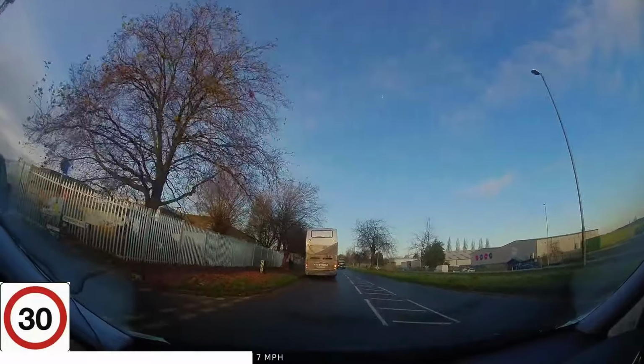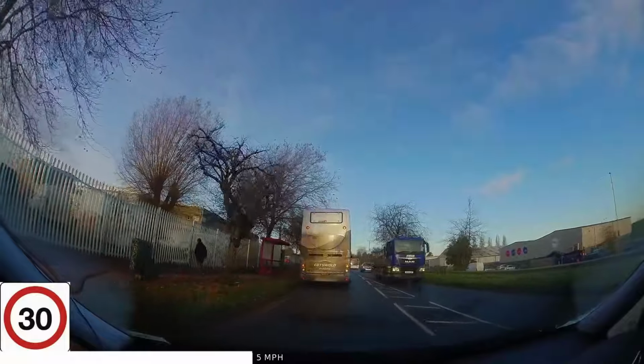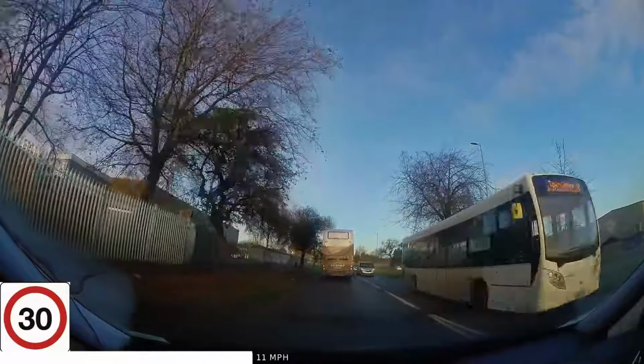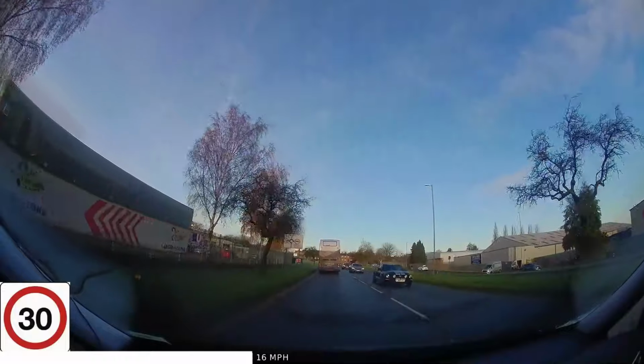The last passenger has gotten off the bus, and there's nobody waiting to get on, so the bus could pull off shortly anyway. As soon as the bus starts signaling right to pull away, we should look to give way to it if we haven't already committed to overtaking.